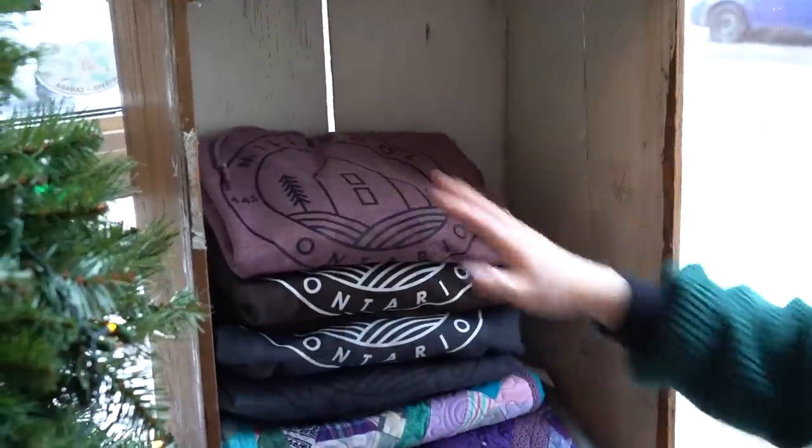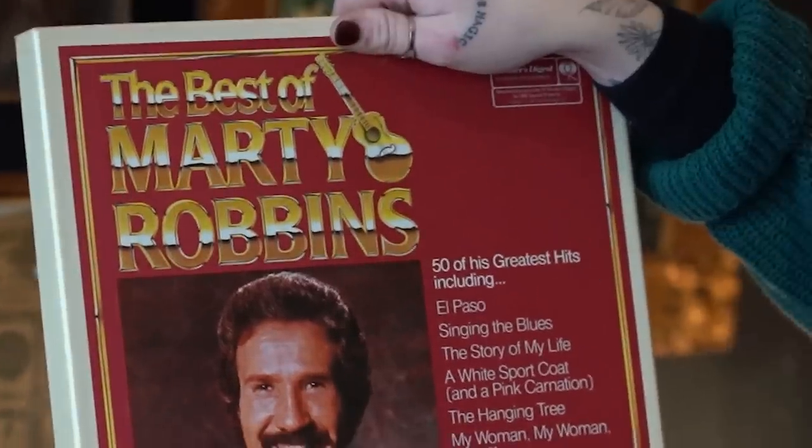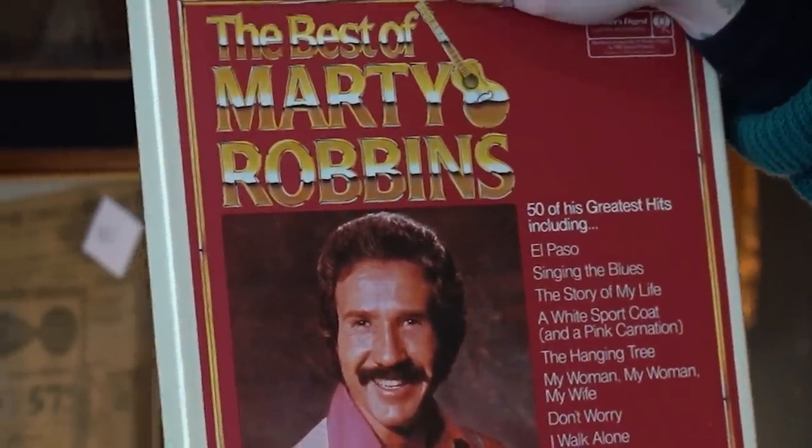Maybe we get our girl some records. The best Marty Robbins. Look at that stash. That is a good stash, my friends. Whose is better?